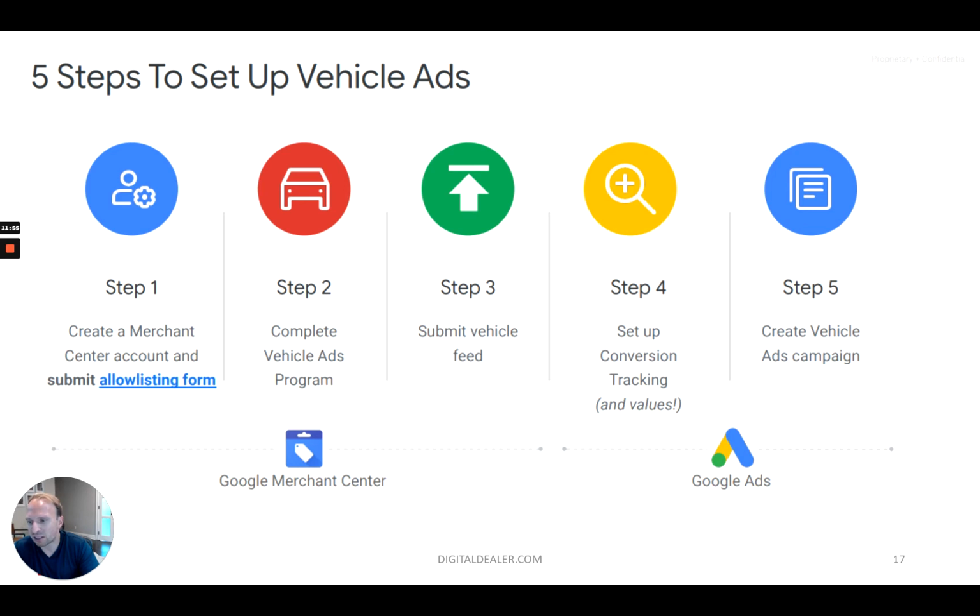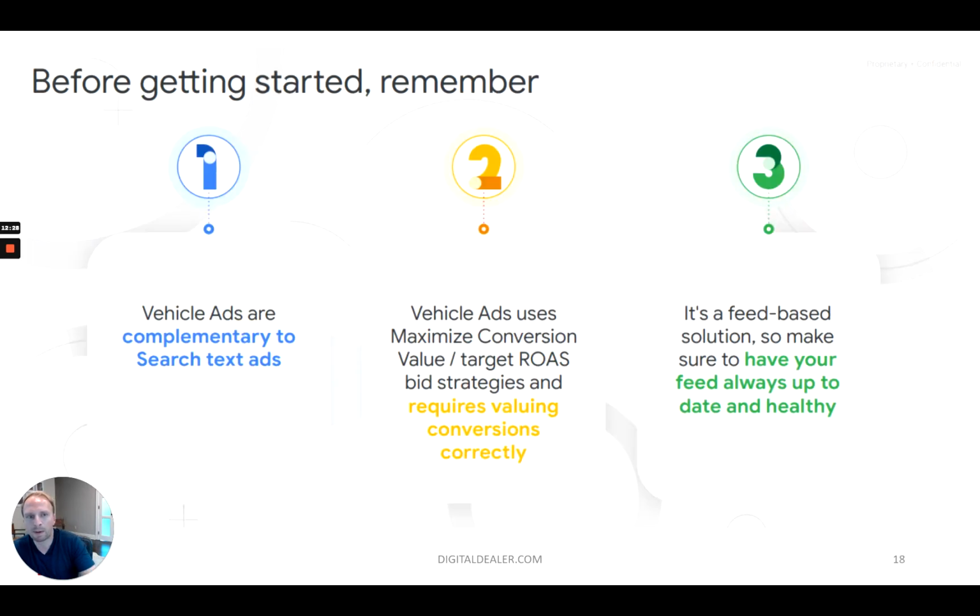So the setup process does take a while. It's been getting a little bit quicker, but I would say if there's no hiccups and you have your inventory feed ready to go, you could expect it to take a couple of weeks. If you're starting from scratch and trying to create your feed and don't have a feed provider and whatnot, I'd set aside maybe 4 to 6, maybe even 4 to 7 weeks from the time you start the process to the time everything's running.